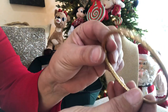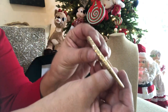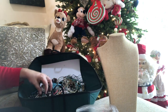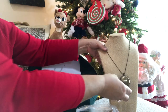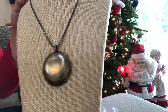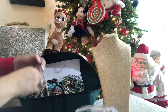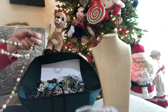Here's number 2, diamond cut. Let's see if it's focusing in. I hope it's focusing for you. It's really pretty. That's number 2. Here is number 3. That's number 3.